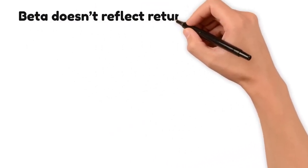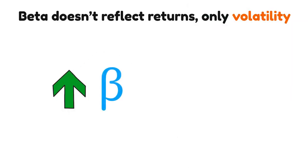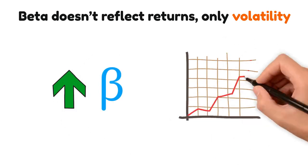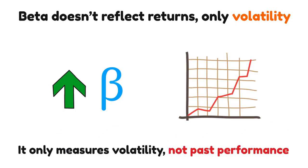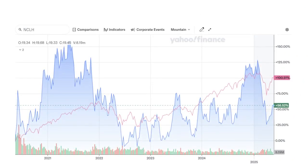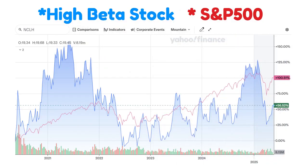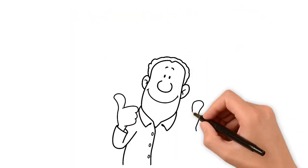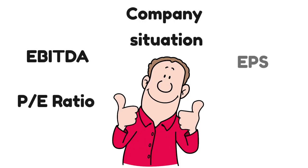And finally, an important point to keep in mind, beta doesn't reflect returns, only volatility. A common misunderstanding is thinking a higher beta means higher returns. In reality, beta only measures volatility, not performance. A high beta stock might swing wildly, but still underperform the market. Basically, beta is a helpful indicator, but it shouldn't be your only tool when evaluating a stock.